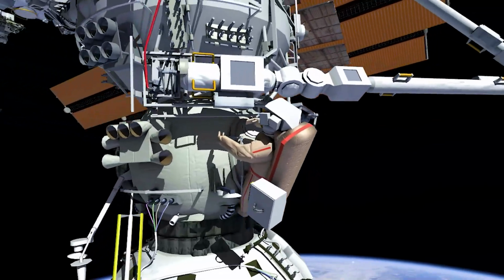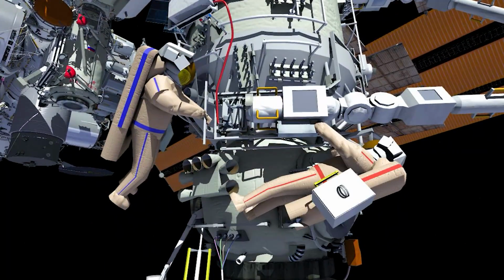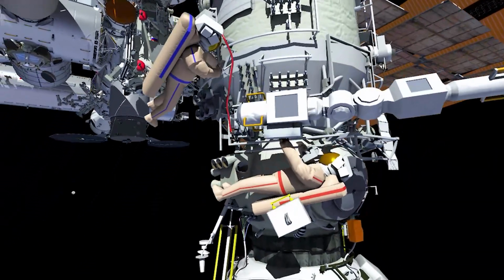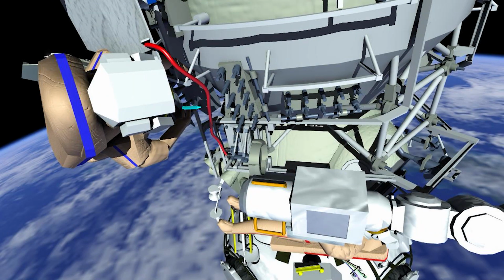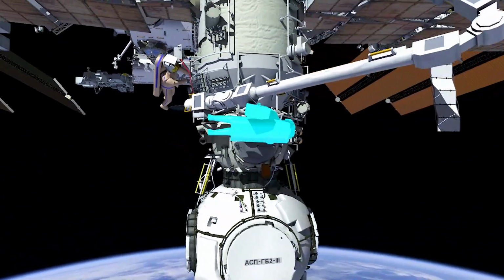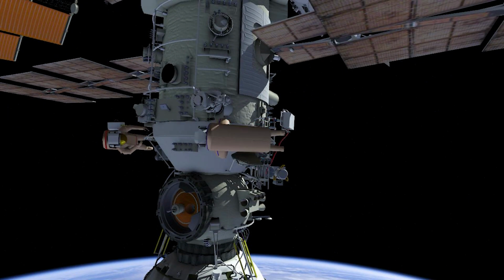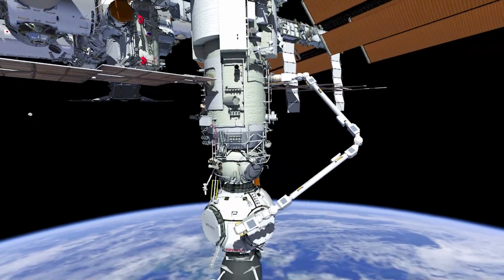Crew translates to the remaining end effector to repeat the process of releasing launch locks. The end effector is moved away from structure slightly to allow access to additional launch locks. Oleg and Denis will translate to provide safe motion calls for the next ERA maneuvers. ERA will grapple its second end effector onto base point 2.